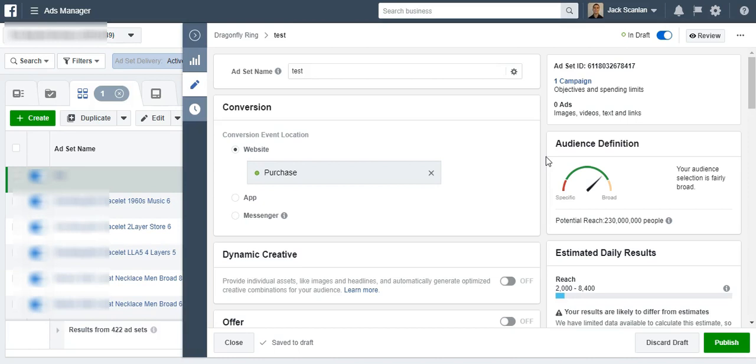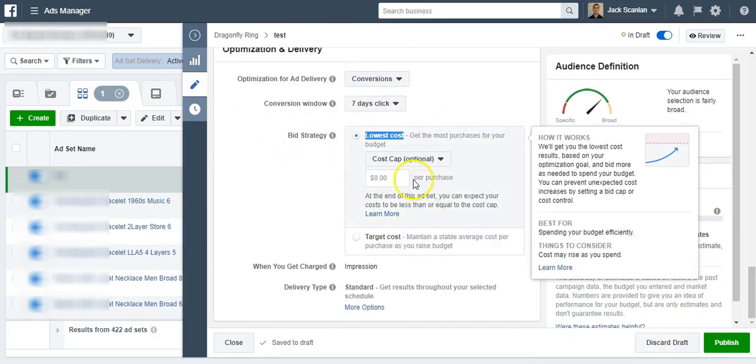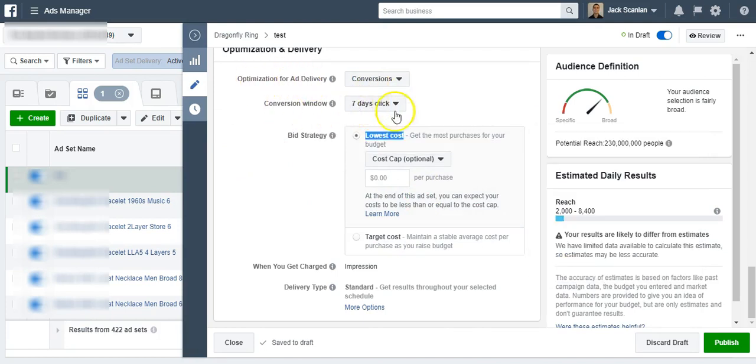Now, if you don't have any idea what I'm talking about and you don't know what manual bidding is, let me just show you really quick. When you're setting up an ad set, this is the screen you're going to see on Facebook. If you scroll down to the bottom here, you see all these options down here. I always choose conversion for optimization for ad delivery, conversion window, 7-day click.